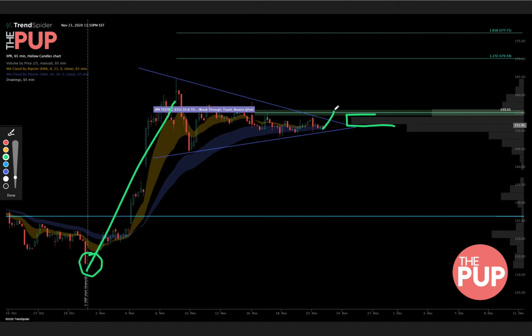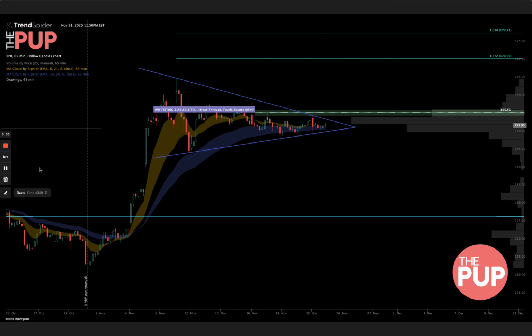If we do break 155.51 or 156, I think we start making our way up to 170 and then 178. Those would be my targets for IIPR.